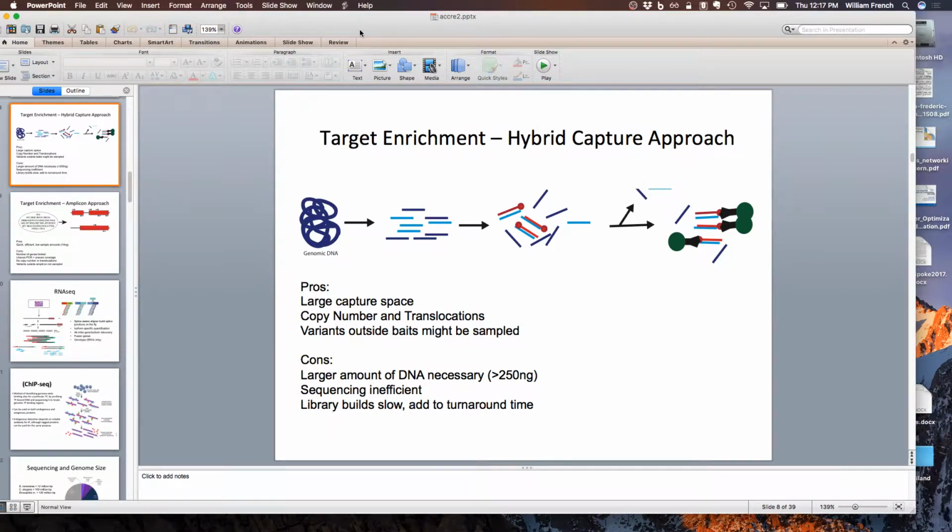This works pretty well. We're getting better and better at it. It has an incredibly large capture space, anywhere between 30 and 70 megabases, so 70 million bases out of the 3 billion. It allows you to analyze not just point mutations, but copy number and translocations. Variants outside the baits might be sampled, so it doesn't have to be a perfect match. You get sort of a splash around where your bait sits when you pull things down. It does require a reasonable amount of DNA. We're probably lower than 250 nanograms at this point. The sequencing is a little inefficient, partly because we don't wash away all the bad DNA that we're not interested in, and partly because of the splash, where we're not sequencing just over the baits exactly. That means we have to generate more bases than you would think in order to adequately cover what we want to cover.